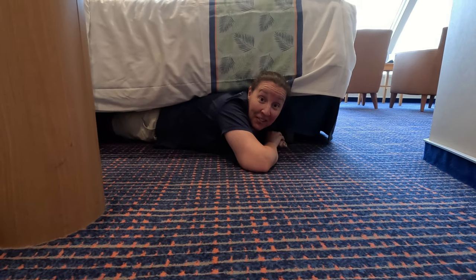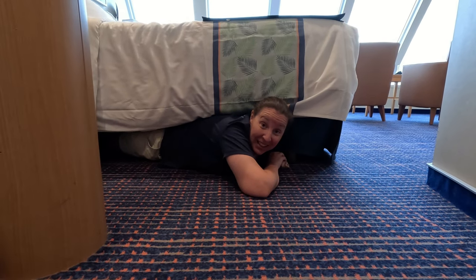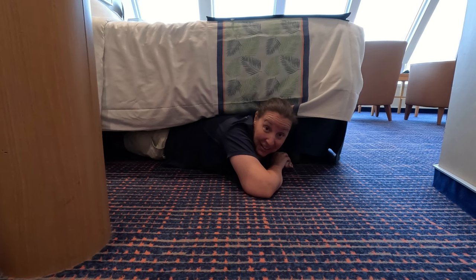So just to show you, if you're interested, if your luggage can fit under the bed, I can fit under the bed, and so can the luggage.